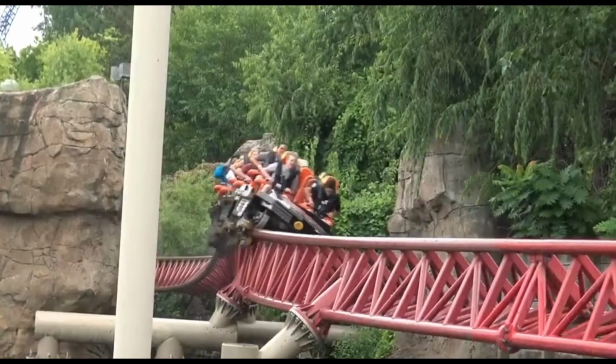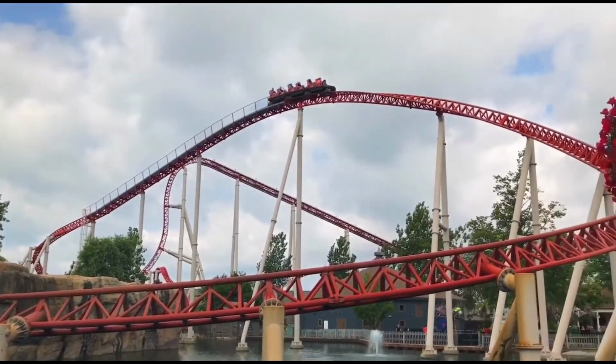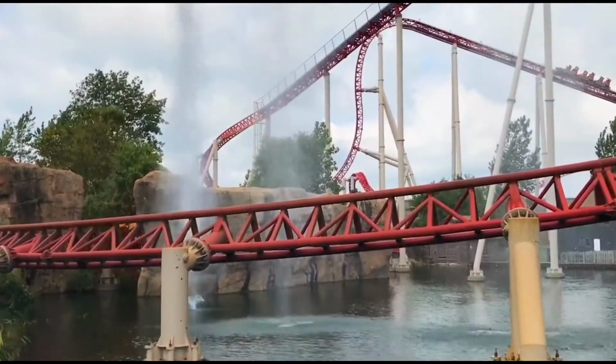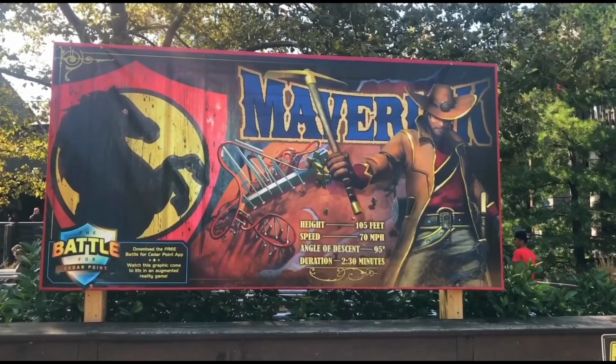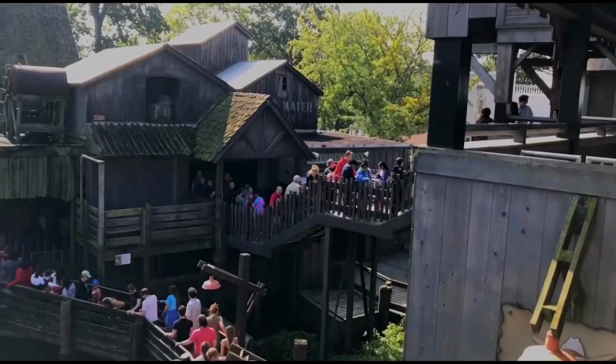This turn is an intense moment, but the real spectacle is off-ride. This turn is presented to passers-by with bursts of water as you go around it. The water shoots high up, and if the wind is right, can get people walking on the bridge a little wet. This is one of the most famous parts of Maverick, because of how awesome it is to watch.